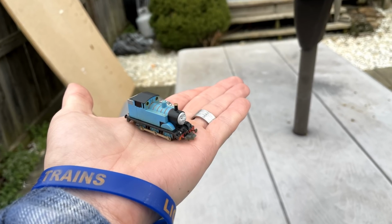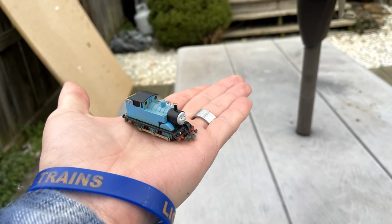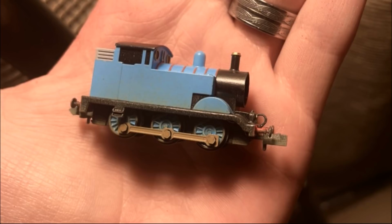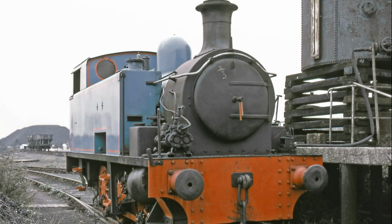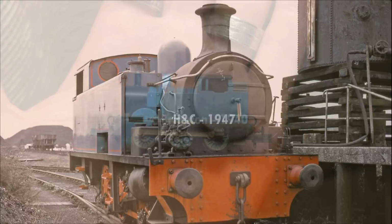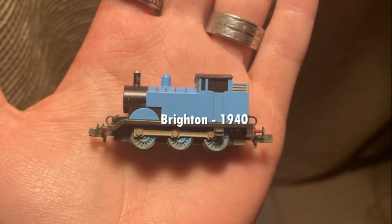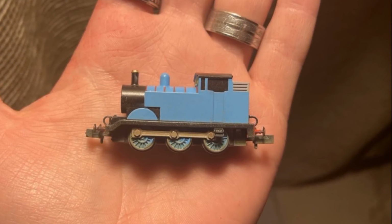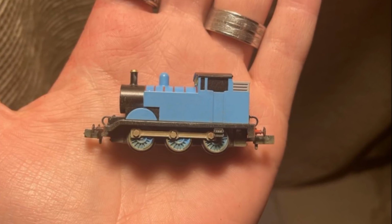Now, getting into the canon I've made for this guy, the reason he is the way he is is because he's made to be the Hudswell & Clark 1800, just an E2. And he resembles this engine quite closely, just with the timeline being brought forward a bit. Instead of being built in 1947 by Hudswell & Clark, this locomotive is built at Brighton in 1940, being the last E2 to ever be built, and because of that he features some modifications, like his extended side tanks.